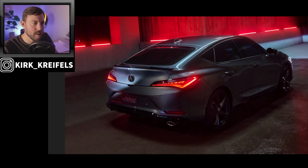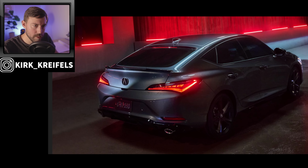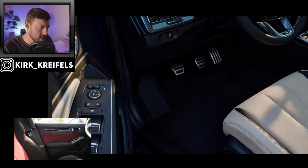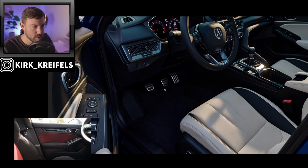Another look at the back here. Of course, we have that strong liftback design. The window line definitely blacked out, or should I say the window trim. Here's another look at the interior. This portion looks like it's exactly the same as a Civic. Even the handles are exactly the same as the Civic Si I drove.